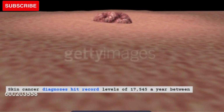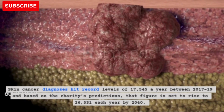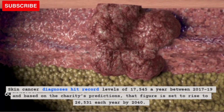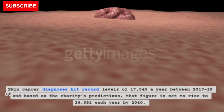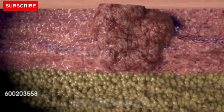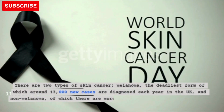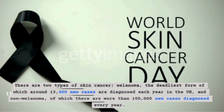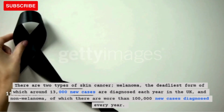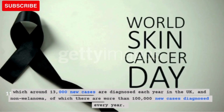Skin cancer diagnoses hit record levels of 17,545 a year between 2017-19, and based on the charity's predictions, that figure is set to rise to 26,531 each year by 2040. There are two types of skin cancer: melanoma, the deadliest form, of which around 13,000 new cases are diagnosed each year in the UK, and non-melanoma, of which there are more than 100,000 new cases diagnosed every year.